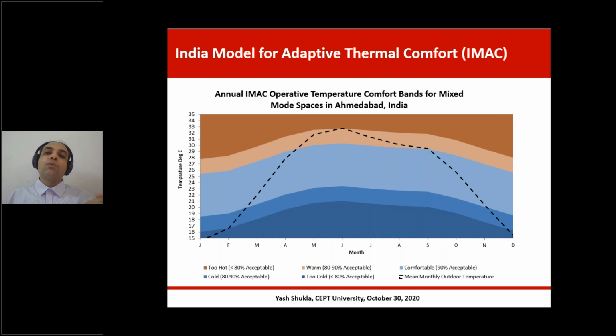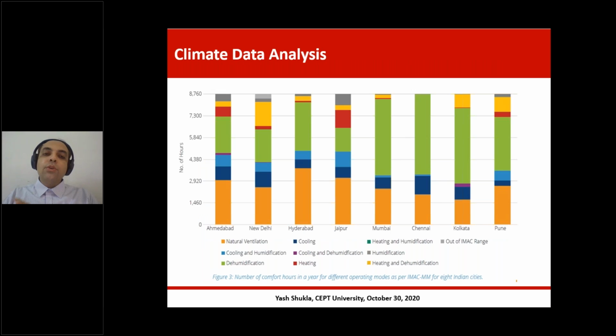So using this chart, the first step is to do a climate analysis of your building. You use that chart and analyze the climate of your city. Here we are shown the climatic conditions of 8 major cities in India. And you can determine in what period of the year, or for how many hours in the year, you have to operate certain strategies. So if you are in Ahmedabad, about 2,900 hours of the year, and this is important especially from the residents' point of view, you can operate your space in natural ventilation mode. It shows that the climatic conditions are favorable for almost 1/3 of the year, where you can operate your residences in natural ventilation mode.